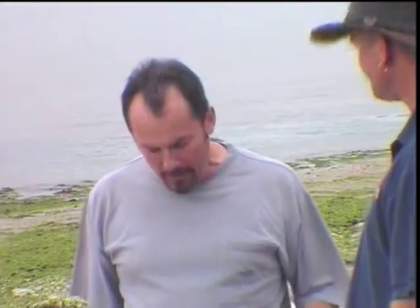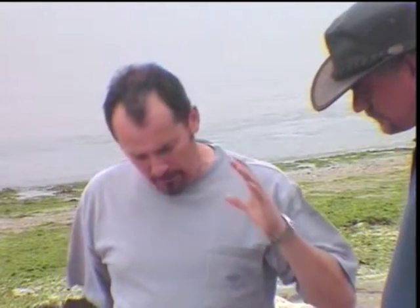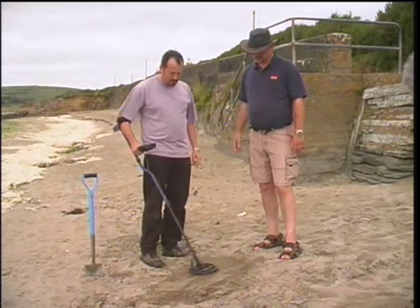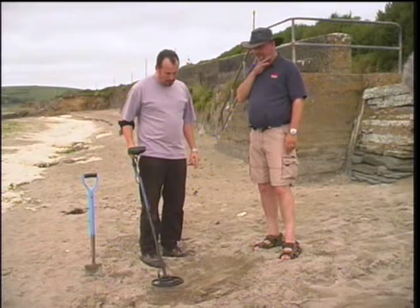Right, Gary, I buried a penny in front of us so I can demonstrate how the pinpoint works. The idea of pinpoint is to actually find out exactly where the coin is in the ground before we actually dig it. So we swing across. There it is, roughly there. Push the pinpoint detect button.